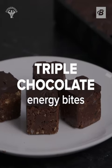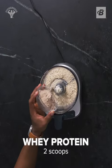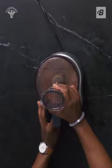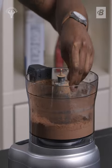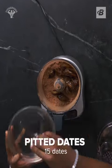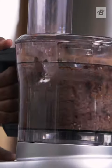Let's get to it. To a food processor, add oatmeal, chocolate whey protein, and cacao or dark chocolate powder. Blend it up until it's like powder. Then add pitted dates and almond butter. Blend until it's a chunky batter like brownies.